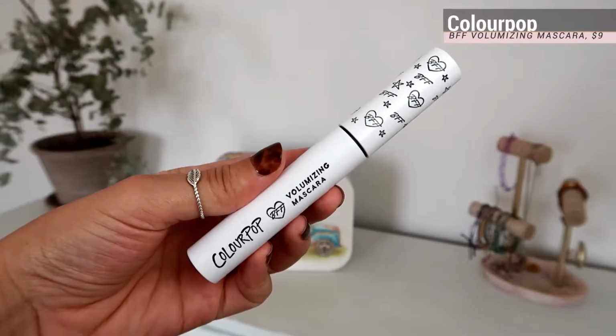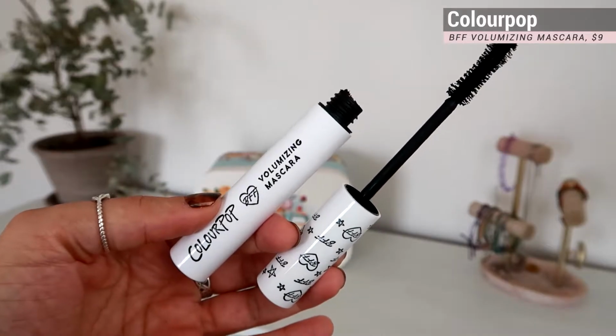Alright, so starting at number 10. This is actually one that I just recently tried out in last week's Mascara Monday. It is the ColourPop BFF mascara. I did read that this was a cult favorite, and I had explained in last week's video. I will again link that up in the cards if you want to go and check that out, my full review of it and my wear test of it, application of it and everything.